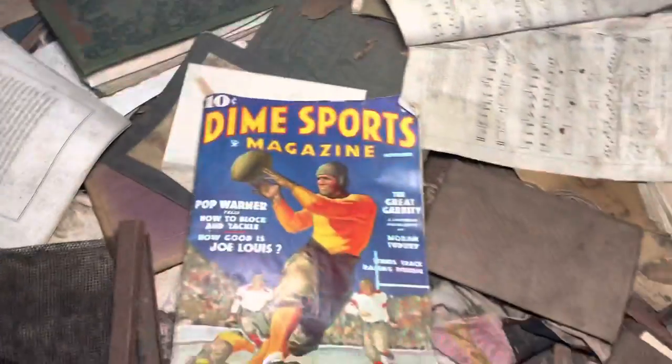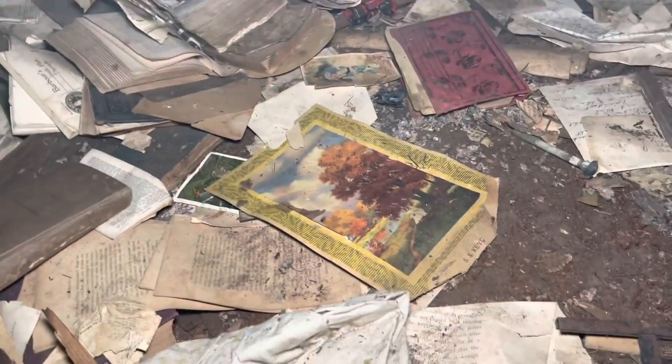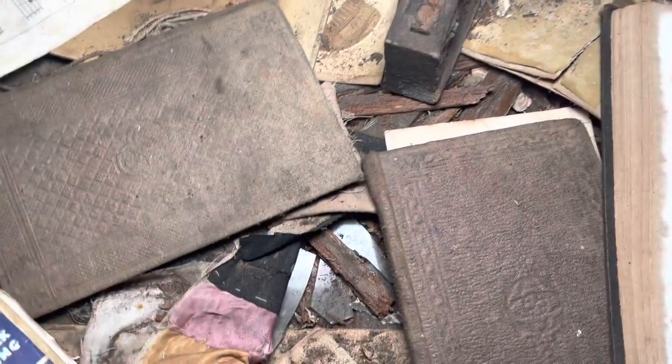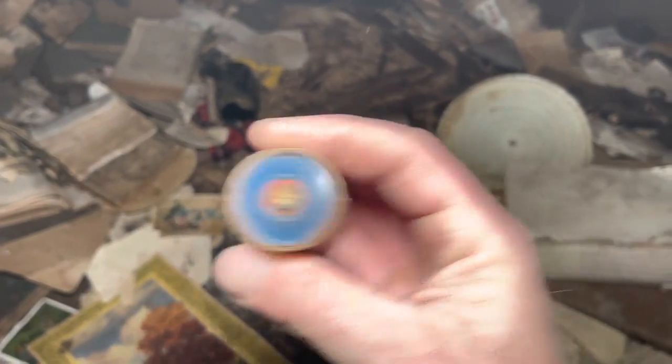Wow, Time Sports. It's like a sports magazine. Definitely. Oh, whoa. It's gonna be hard to read. List of. Oh my God, what the hell? List of good apples? I don't know what this is. Oh, it's okay. That's a list of good apple farms, I think, is what it was. That's cool. Yeah. It's a battery. Yeah, an old battery. Like, very old. Extra large, like that.